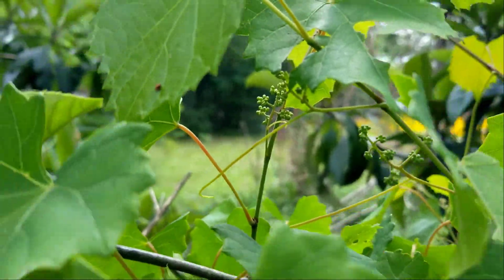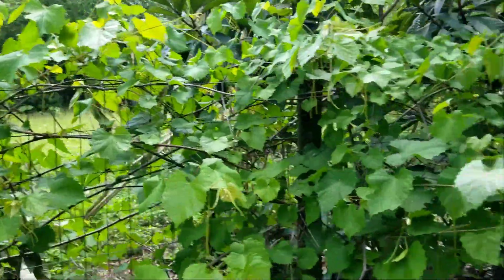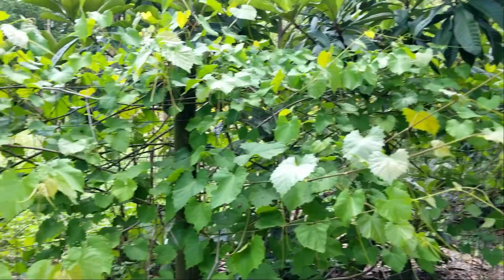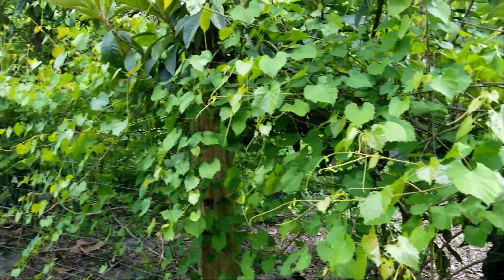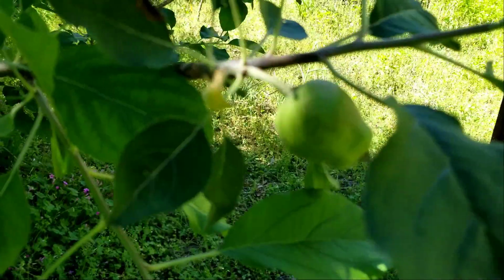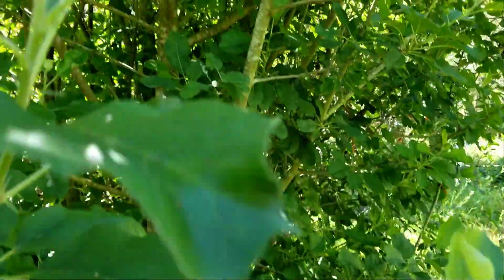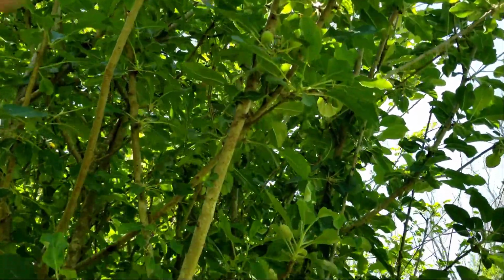And the grapes are blooming. These are all cuttings I took from our original grapevine. And it just goes all along the fence of the chicken yard. So in case there are dead grapes on it, stuff that falls off, the chickens get their part too. Baby apple. There are a lot more, but they're higher up, so I don't think they are all that visible.